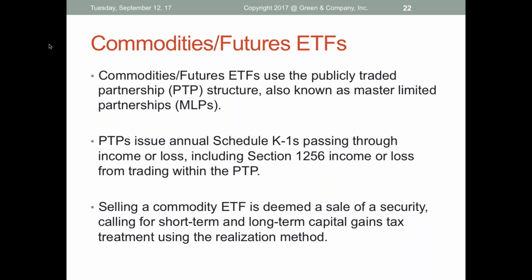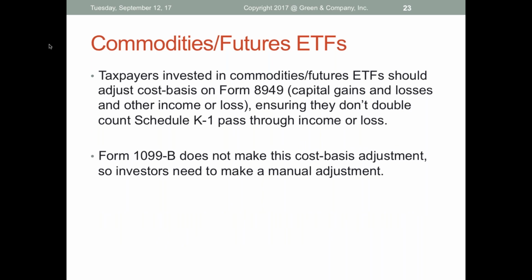And just because it's a commodities ETF or a futures ETF doesn't mean you're selling a futures. It's not 1256 when you sell the underlying ETF. Selling a commodity ETF is deemed a sale of a security, calling for short-term and long-term capital gains treatment using the realization method. Same as the RIC. You're selling an ETF, which is like the sale of a security. But you need to adjust your cost basis. Taxpayers invested in commodities futures ETFs should adjust cost basis on Form 8949, capital gains and losses, and other income or loss, for ensuring they don't double count Schedule K-1 pass-through income.